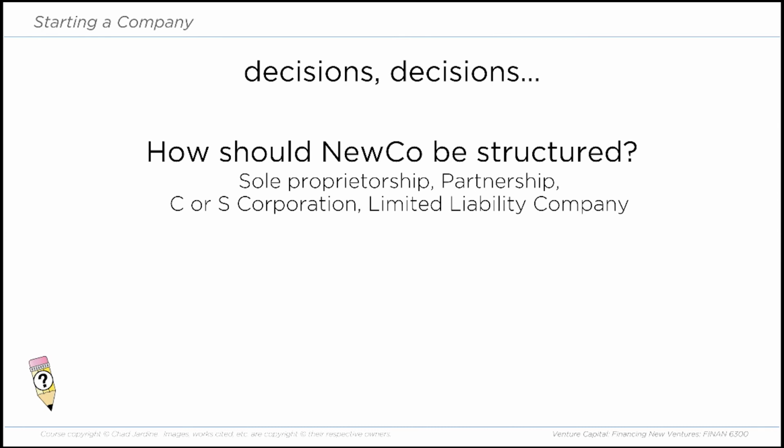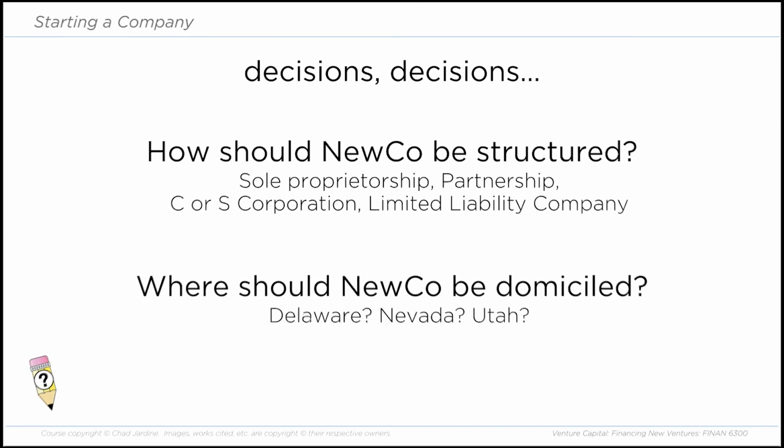And that is domicile. You may have done business with a company domiciled in Delaware, right? You may have seen companies domiciled in Delaware. Probably all of your cell phone agreements and cable subscriptions, if you still do that, are written up as contracts with companies in Delaware.